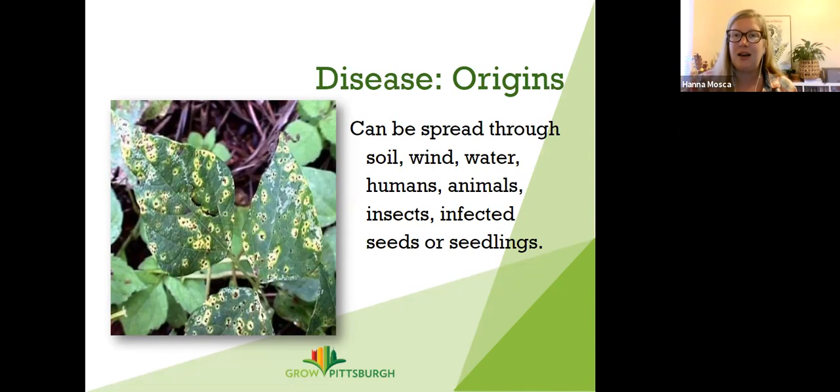And then you also potentially could have infected seeds or seedlings. Again, that's why it's important to buy from a reputable seed source, so you know the seeds you're buying were disease-free and not grown on a plant that may already have that genetic material. Seedlings can certainly be diseased, and you may not know that yet, but buying healthy looking plants to begin with is a great way to have a good start.